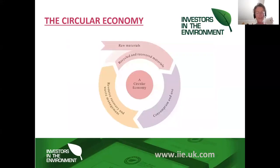So if the name Ellen MacArthur is sounding familiar to you, she is the young lady who had amazing sailing success about 10 years ago and has now dedicated a lot of her fortune to trying to solve the environmental crisis. So this idea of the circular economy is based on three main principles: to design out waste and pollution, to keep products and materials in use, and to regenerate natural systems.